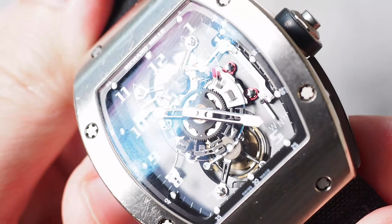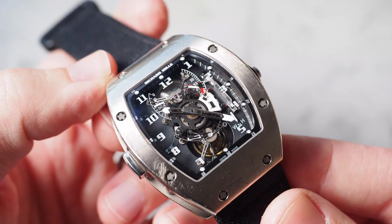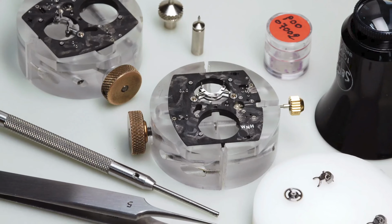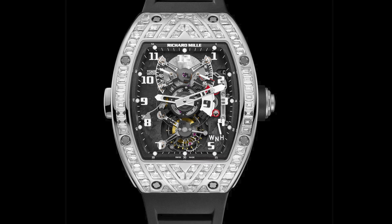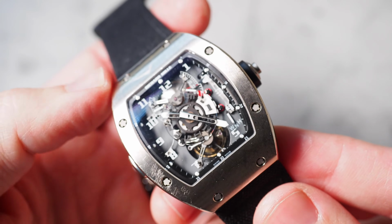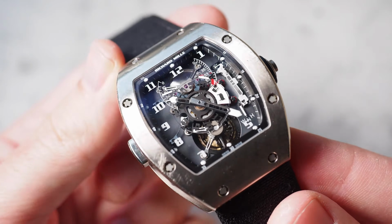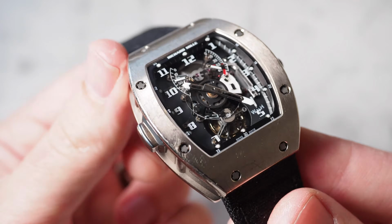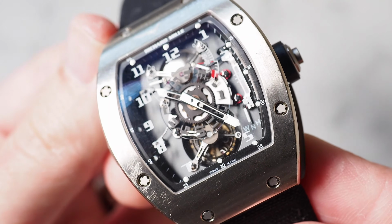And it has a base plate which is gray coated titanium. Now, later, they came out with a carbon base plate, and they called those the V2s. So then people retroactively called these the V1s. I tend to very slightly prefer the V1 because it already gets a little bit busy in here with this second time zone. You've got these extra screws with the red and all these numbers going around.